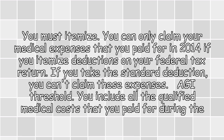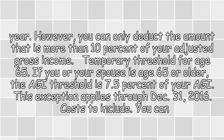You must itemize. You can only claim your medical expenses that you paid for in 2014 if you itemize deductions on your federal tax return. If you take the standard deduction, you can't claim these expenses. AGI threshold. You include all the qualified medical costs that you paid for during the year. However, you can only deduct the amount that is more than 10% of your adjusted gross income.